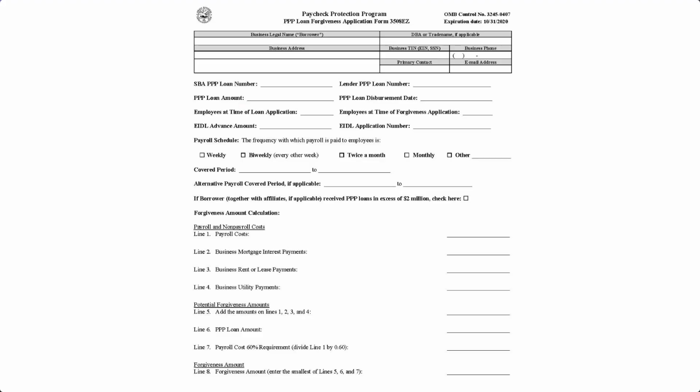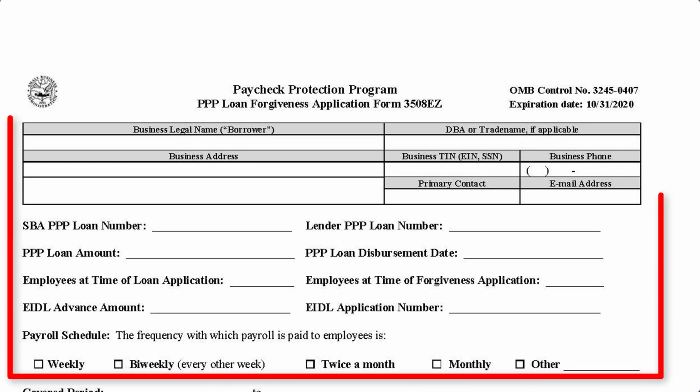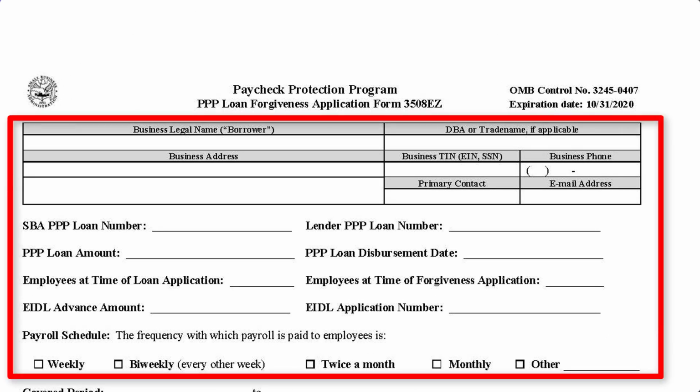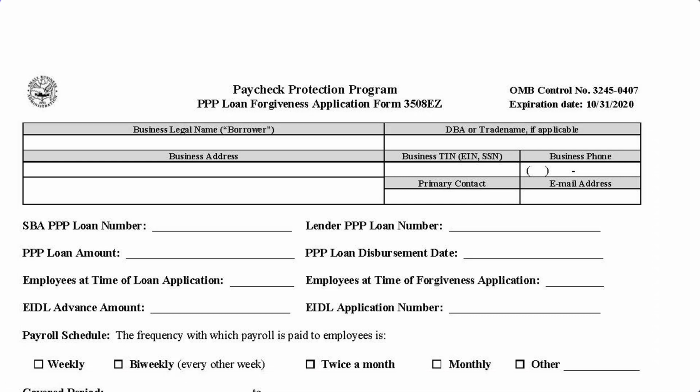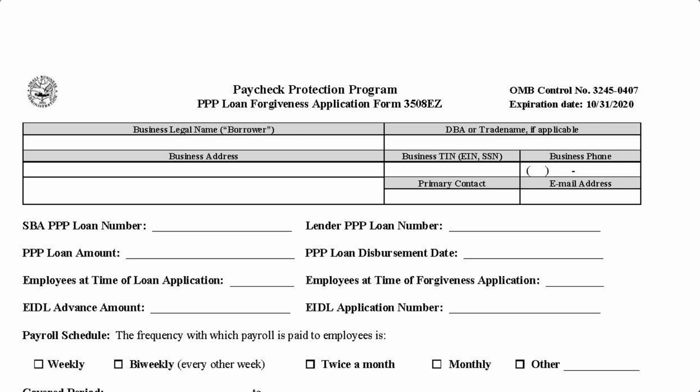So this is what the PPP EZ forgiveness application looks like on the first page. The top section of the form is really just general information about your business. You have to enter all the information about your PPP loan amount. If you ended up getting an EIDL loan, so that other SBA loan program that forwarded the cash grants, you have to enter that amount also on this loan application.